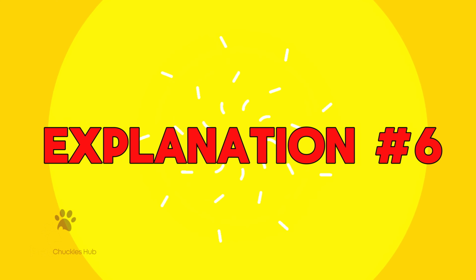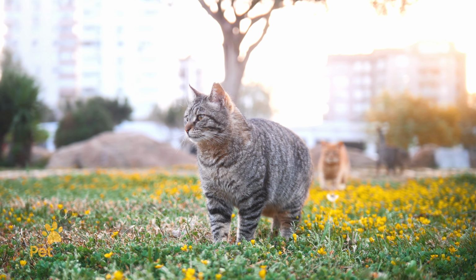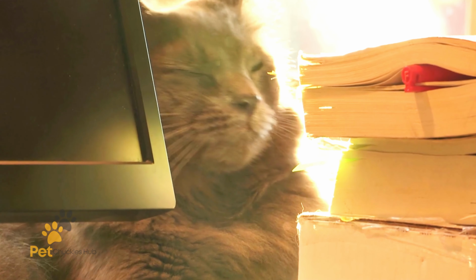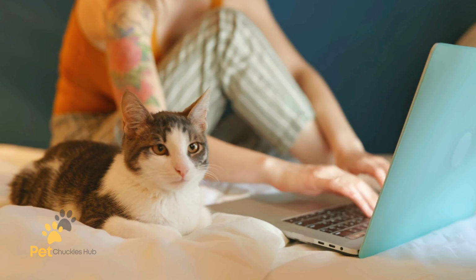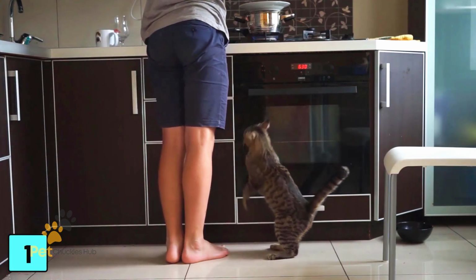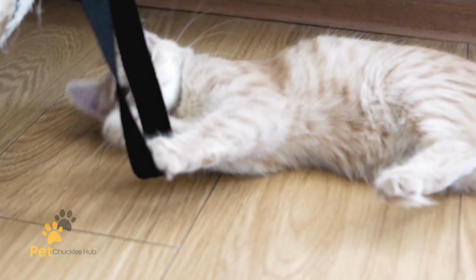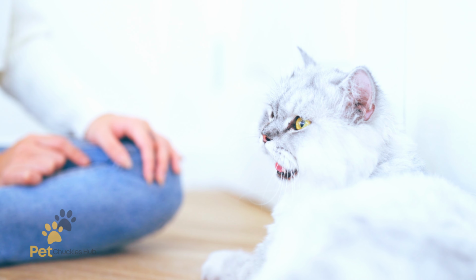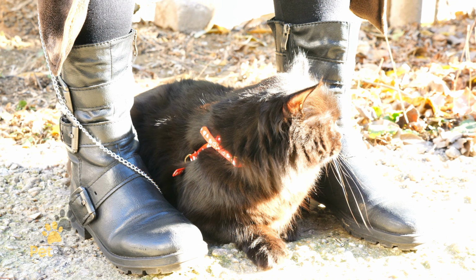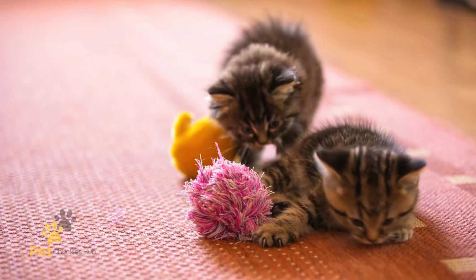Explanation number 6, attention-seeking behavior. Let's be real. Cats know how to demand attention. If you're engrossed in something, like work or even another pet, your cat might decide it's time to reclaim your focus. And what better way to get it than to run around like a tiny tornado? Sometimes, Zoomies are less about burning energy and more about reminding you who's boss. A quick sprint, a little accidental bump into your leg, they have your undivided attention.